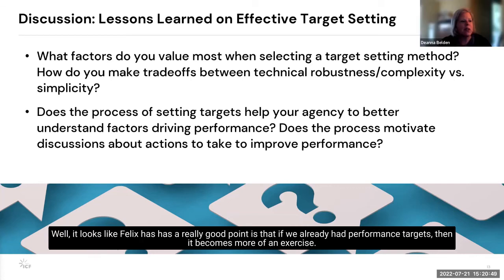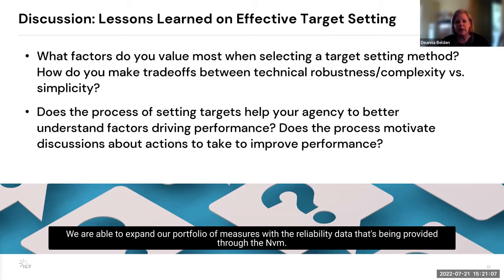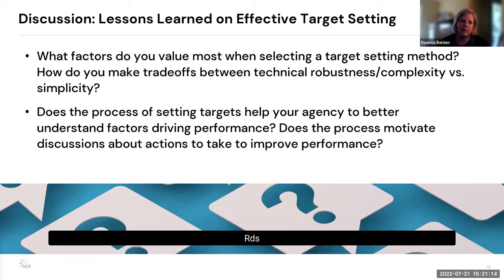Well, it looks like Felix has a really good point, that if we already had performance targets, then it becomes more of an exercise. But that's why the positive part of it is that we are having more robust conversations about safety. And then we are able to expand our portfolio of measures with the reliability data that's being provided through the NPMRDS.